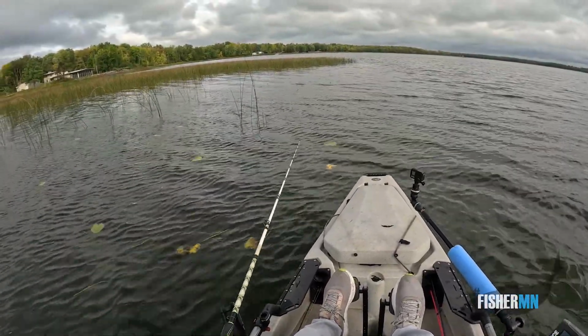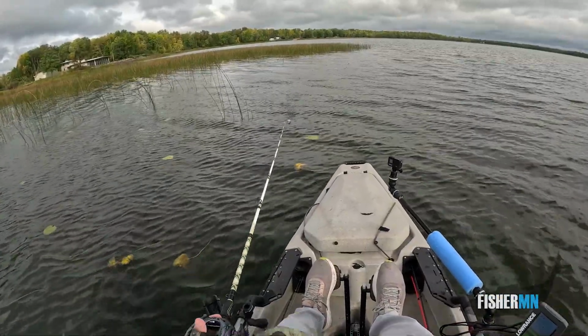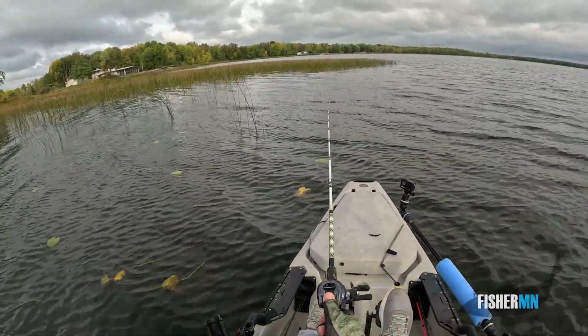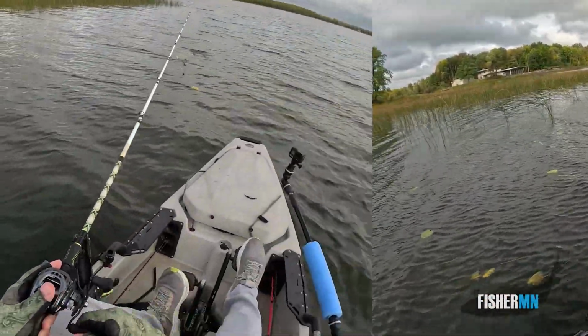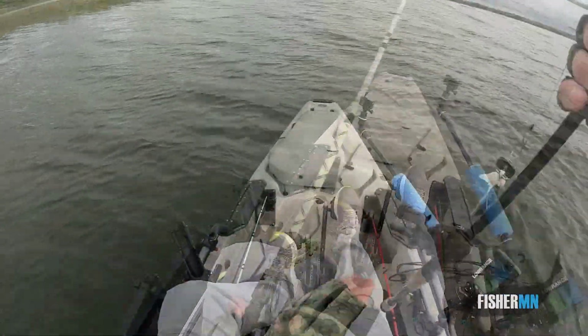We'll throw the jig through here, but I wanted to give the frog a chance too. So much fun getting a little windy frog bite going. All right, let's see if the jig can get it done.